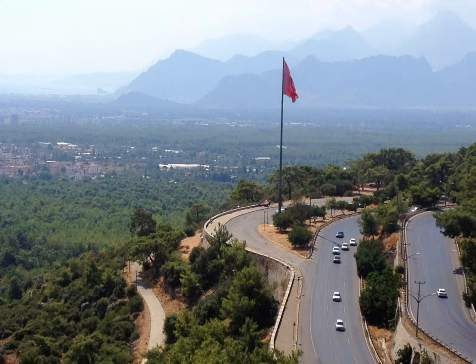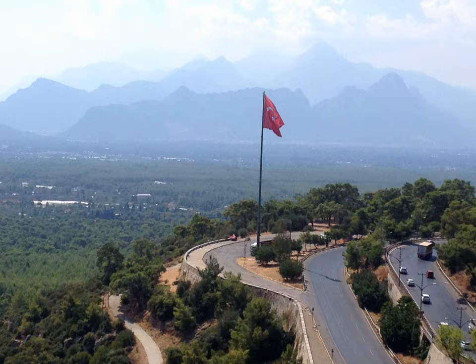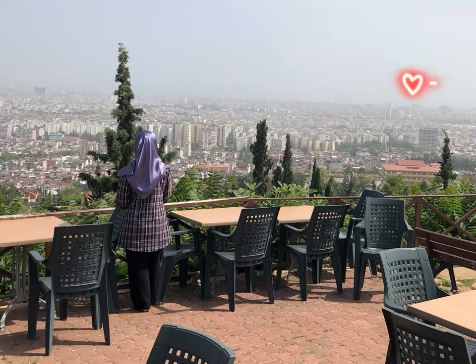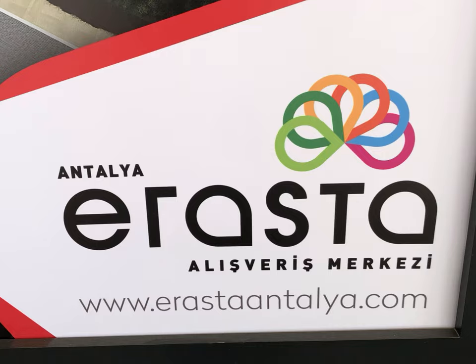Welcome to our next movie about beautiful Antalya. Today, we will take you on a trip to Kepez, a district that we described to you already before in our previous videos. This trip, as usual, will be full of spectacular, panoramic views, interesting parks, Ottoman-style buildings, and open-air shopping mall architecture.